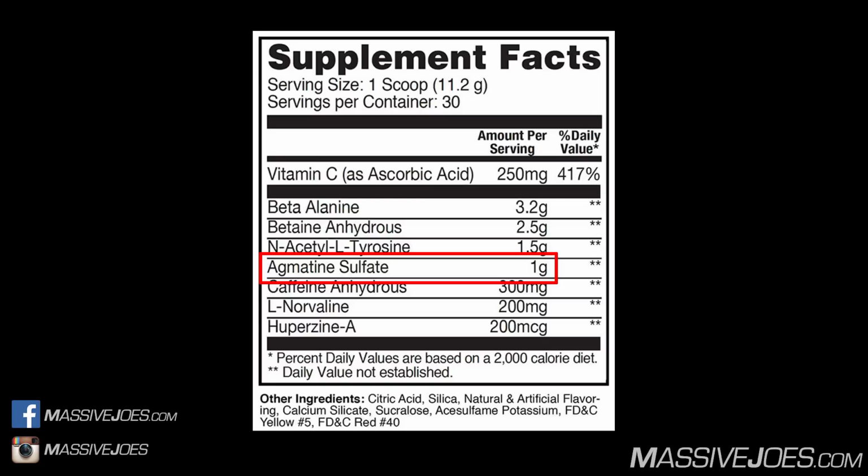Moving right along, we then get into Agmatine sulfate in a 1,000 milligram dose. Agmatine, of course, is a nitric oxide booster that inhibits the enzyme that breaks down excess nitric oxide, which is going to have the effect of improving blood flow, which is in turn going to increase nutrient delivery to working muscles, improve muscle pumps, and if you're lean enough to get vascular, improve vascularity. Your clinical dose of Agmatine sulfate is 750 to 1,500 milligrams. We have 1,000 milligrams, so we would go so far as to say it is clinically dosed.